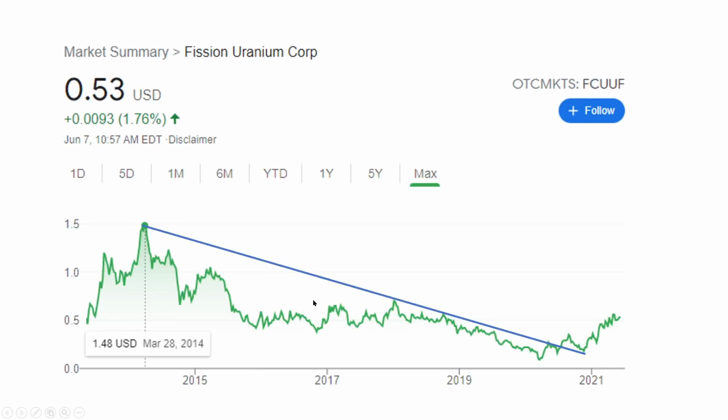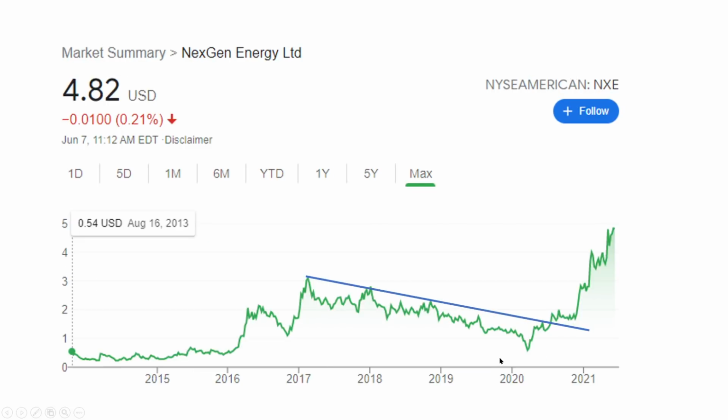Fission Uranium, the main company with the RRR project: downtrend line, broke out, back tested, had to rest. Remember, we had to break through this ceiling and rest a little bit. Came back up, and now we're moving. Looking good. Next Gen Energy, you can see the downtrend line here. Broke through it. It rested a little bit. Gone. See ya.